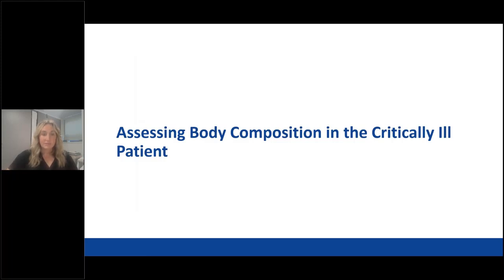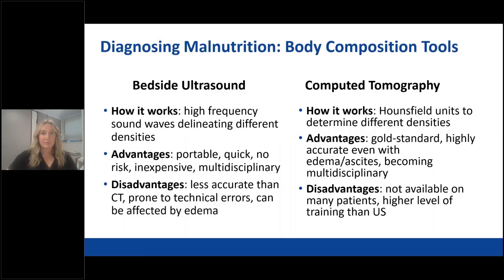Now we'll discuss emerging body composition tools and how we can evaluate them in the critically ill. First, we'll talk about bedside ultrasound, which has been a long-standing staple in medical diagnostics, but it has recently emerged as a quick and easy tool for RDs to use. The ultrasound machine emits high-frequency sound waves that pass from a transducer to the skin, and the sound waves bounce back at various frequencies to allow for differentiation among tissues, depending on their density. The advantage is that ultrasound is a quick and portable tool, it's inexpensive, and it can be done routinely to measure acute changes over time.